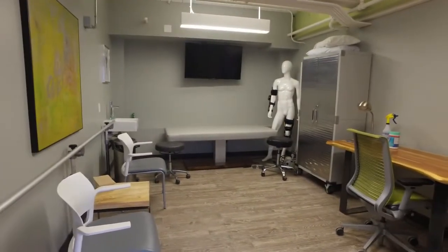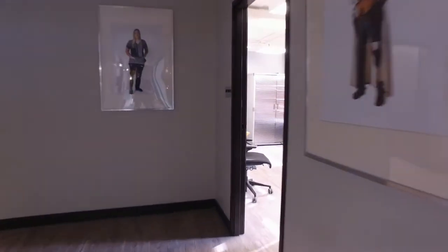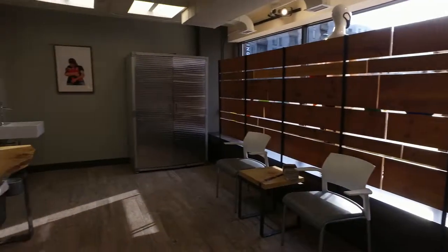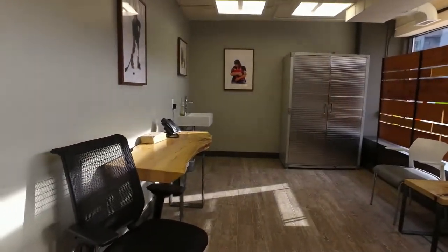As we go down the hall a little further, we have a room in the back corner that's specifically set up for off-the-shelf orthotic fitting. So we have a lot of braces and product in those storage cabinets. We have a nice, well-lit space to have some privacy, but yet fit orthotic knee braces.